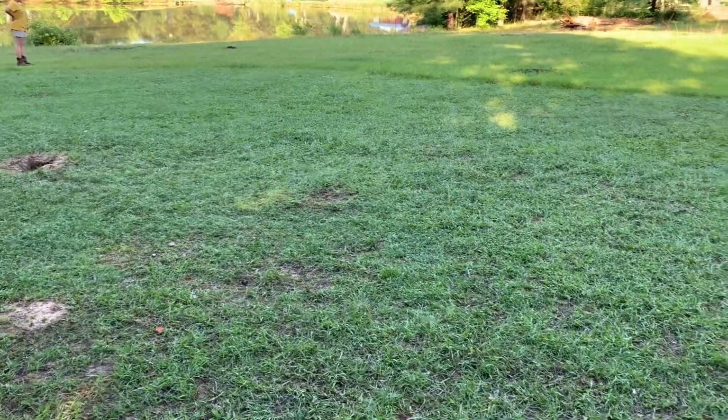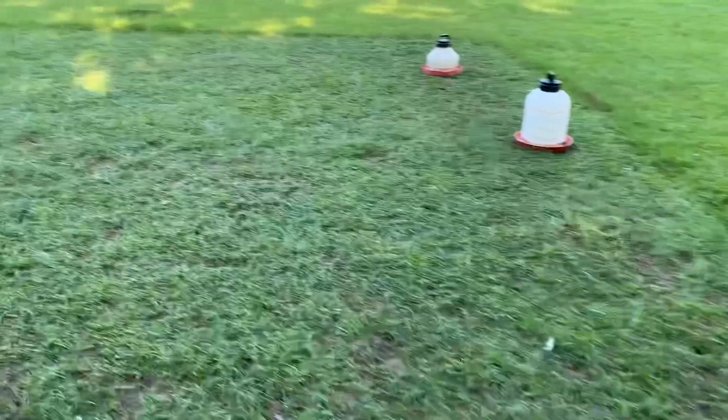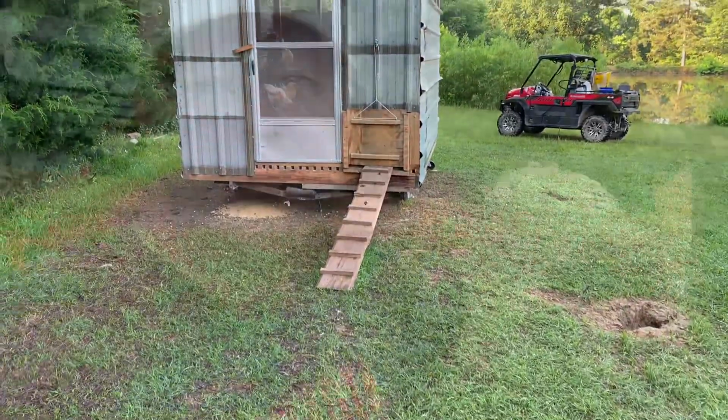We read the ground, and when we start seeing that the ground is getting a little too rough, we'll go ahead and move them. So that's what we're doing now. And I'm fixing to back up to this coop and get it hooked up.